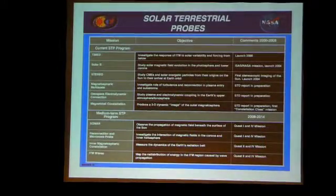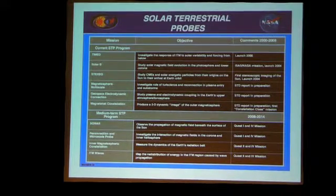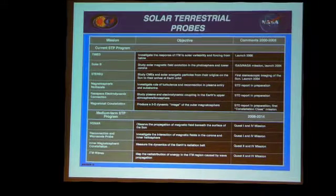And this is a page from that roadmap, and it's a little blurry. That's because the actual original document is that blurry. It only exists in hard copy at this point. I can't find an electronic one right now. It actually is that blurry. But you'll see that Magnetospheric Multiscale is right there in the current line of Solar Terrestrial Probe missions.